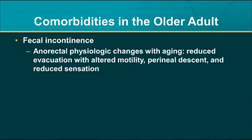There is a reduced evacuation with altered motility. The problem of perineal descent and reduced sensation plays a role, and this is particularly important if the patient is involved with rectal therapy, not only difficulty in self-administration, but also in retaining the fluid. I find this is very important in my women patients, those with IBD and also many patients without IBD, and it really manifests in two ways.